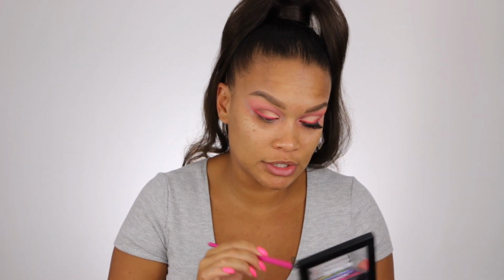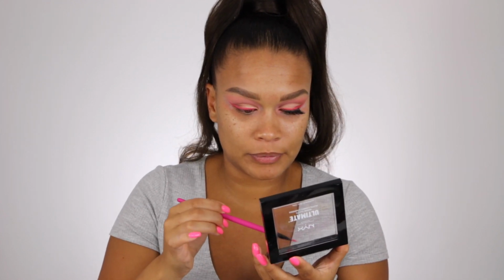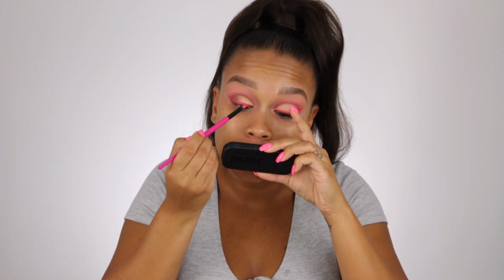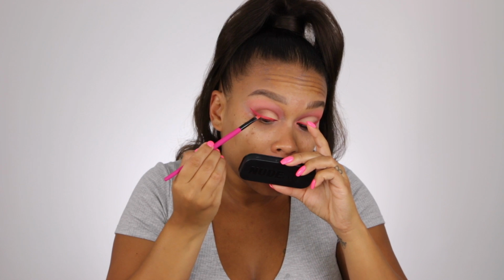All right, now just to make sure that everything is set and, like I said, doesn't transfer, I'm taking an angled brush and the Brights palette from NYX. I don't know what color it is, but it's the corally color in it. And I am just gonna pack that right on top of that liner that I just did. All right, so our eye is all set.